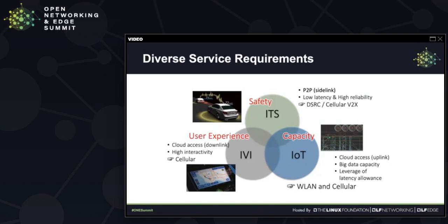In ITS, safety is the most important factor, and low latency and highly reliable vehicle-to-vehicle communication is required. For this reason, dedicated short-range communication, DSRC, and cellular V2X communications are suitable. And as for IoT, capacity is the most important factor. Although the demand for latency is low, large data uploads to the cloud are required. So wireless LAN and cellular communications are used for the IoT.